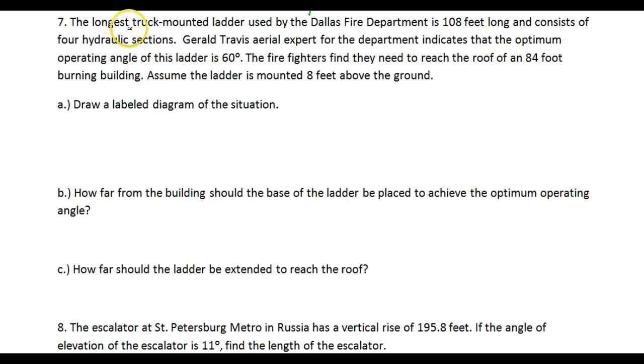Number 7. The longest truck-mounted ladder used by the Dallas Fire Department is 108 feet long and consists of 4 hydraulic sections. Gerald Travis, aerial expert for the department, indicates that the optimum operating angle of this ladder is 60 degrees. The firefighters find they need to reach the roof of an 84-foot burning building. Assume the ladder is mounted 8 feet above the ground.